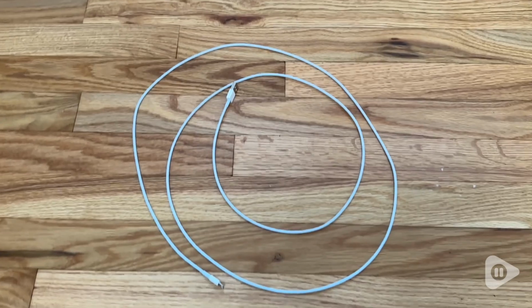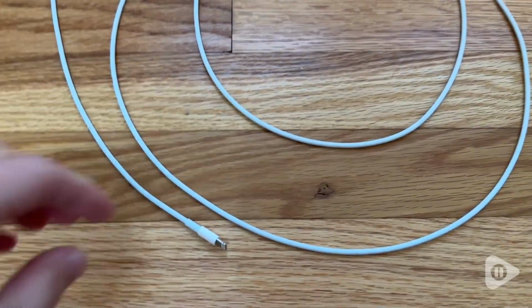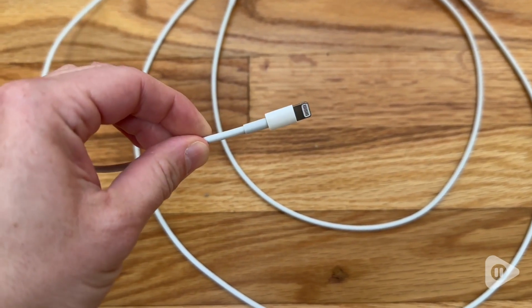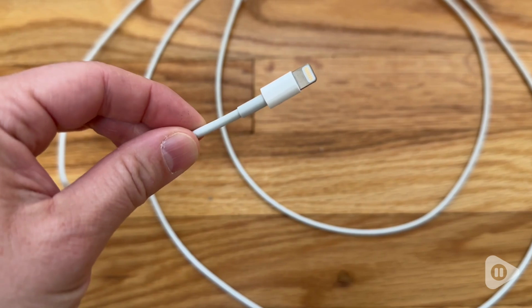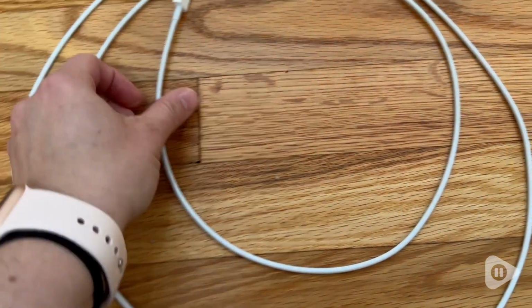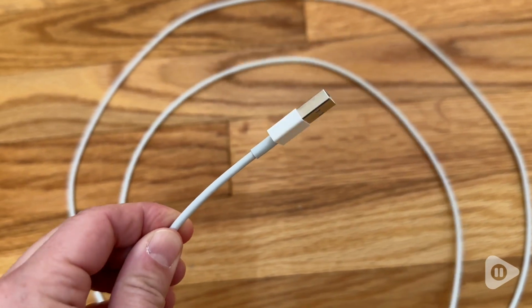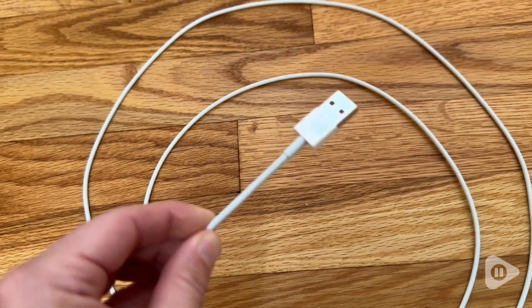It is a very durable cable and it works really well. My phone charges up super fast and I've not noticed any connectivity issues. So it is a lightning port on one end and then it is the USB on the other end, and the connections just fit together super well and everything has worked really well, and I've had this for quite a long time.